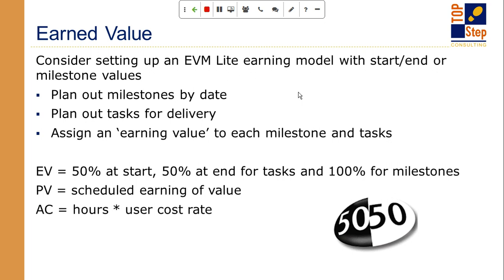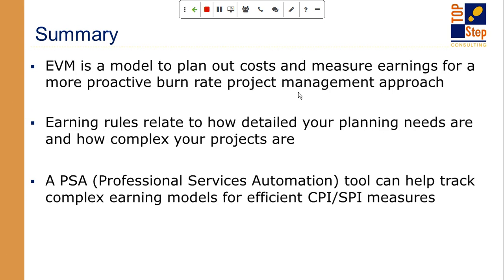So this is another way to do it, a little bit of a twist on the EVM method that I covered previously. The previous one is the much more robust, detailed, resource level cost approach, but this EVM Lite is something that can be done. It's a little easier to calculate, and it attaches itself to the value of a milestone. So the key part is understanding how you put values on milestones and on tasks so that the 50-50 and 100 actually makes sense.